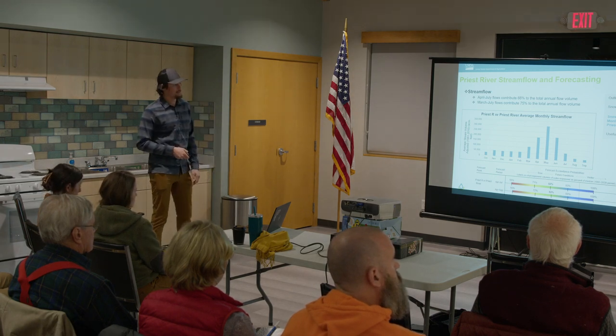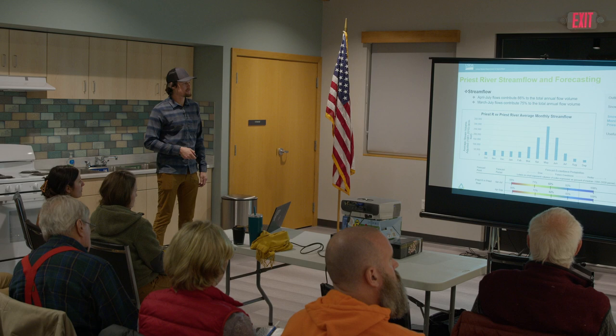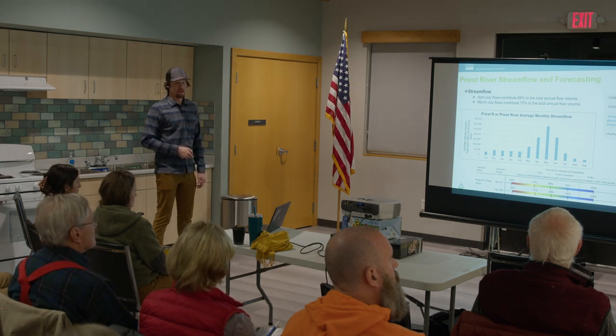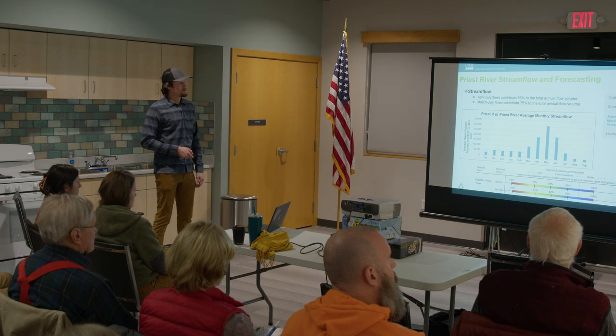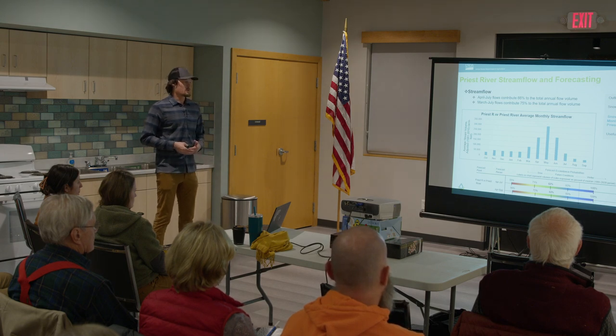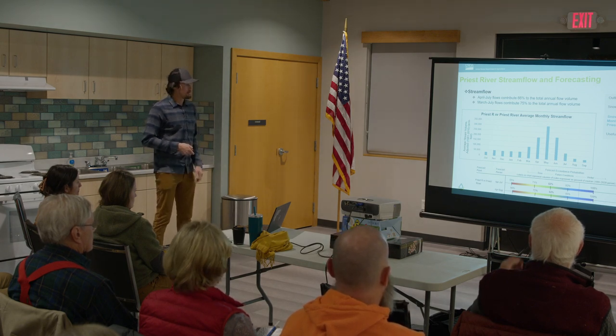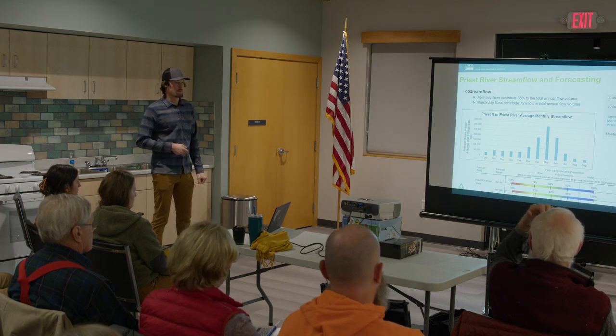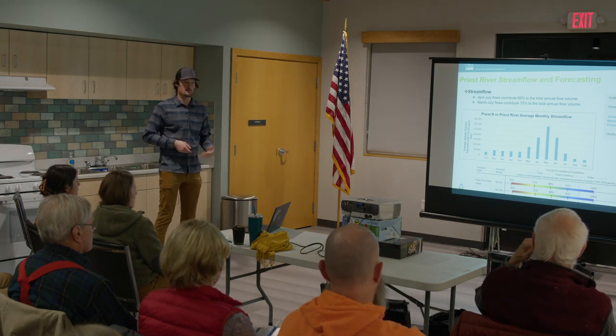And then next to that, you'll see a gradient of colors along with percentages. The middle is the median forecast, and on the other end is the 90th percentile forecast, which will be in years where it might be a little bit wetter. And then on the left, I believe that's the 10th percentile forecast, where it's gonna be years where it's a little bit drier.